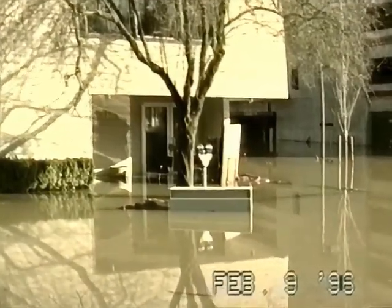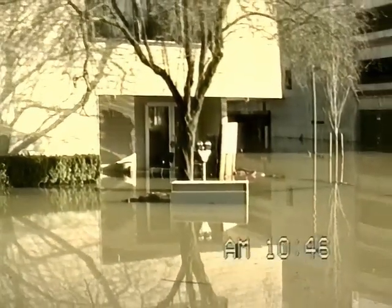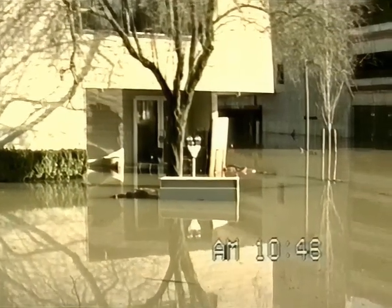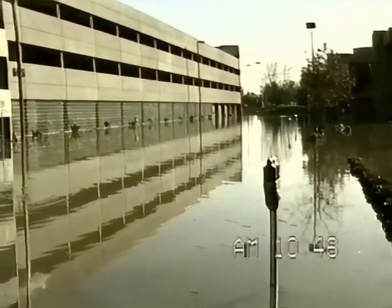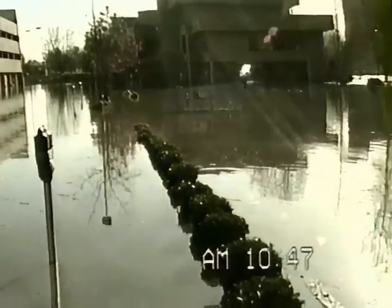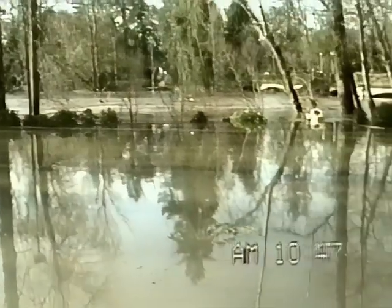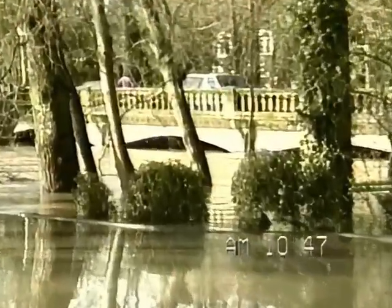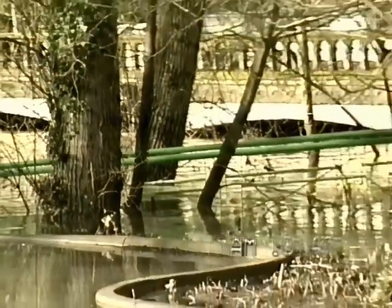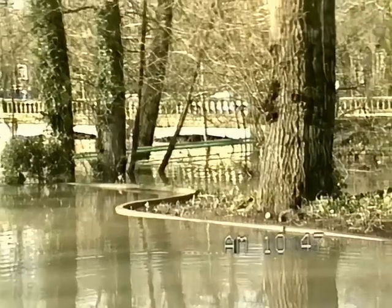Well, good morning. It's February 8th or 9th. As you can see, the water is receding. Beautiful sunshiny day. But Pringle Creek is still above its banks here. Yesterday that railing was below water practically.